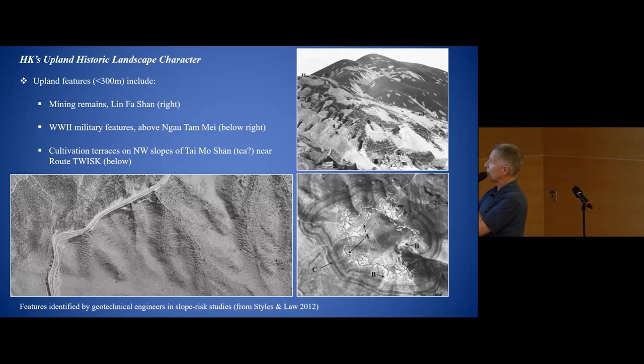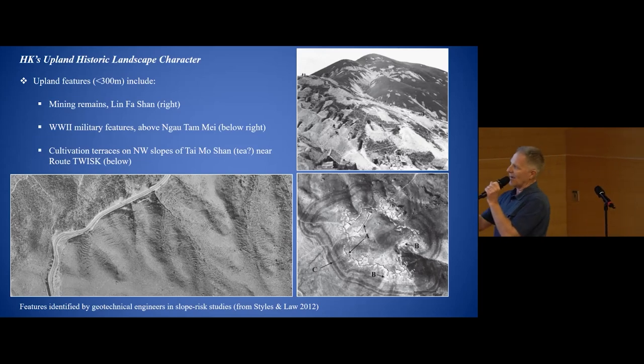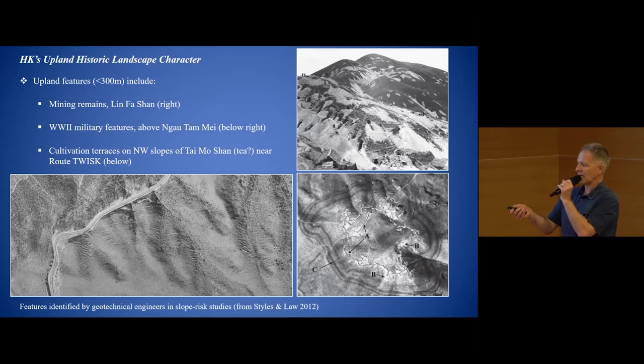Here we have World War II evidence above Ngau Tam Mei, and this is a defensive installation on a hilltop, which is thought to be a multi-layer barbed wire emplacement, and then a series of trenches. This would be very much of interest to our friend and colleague, Dr. Wallace Lai of PolyU, who currently has a project mapping and recording World War II landscapes using some of the similar remote sensing data that we're using. But what we're really mostly interested in at the moment is these upland terrace landscapes.